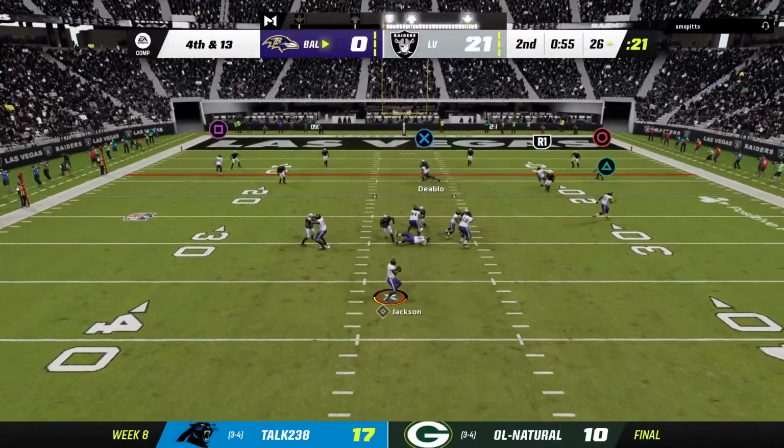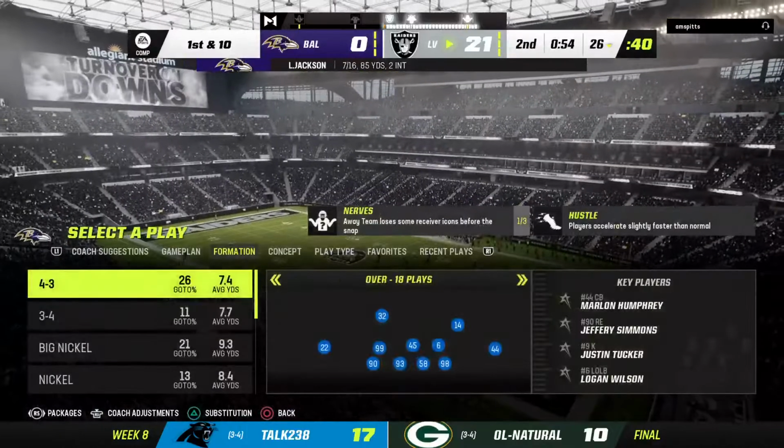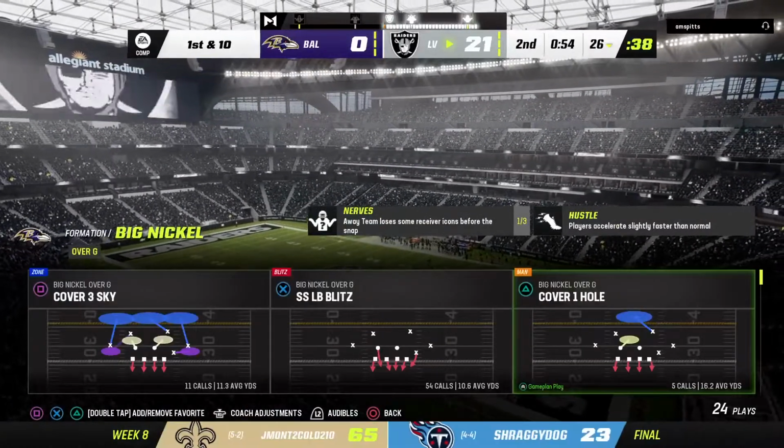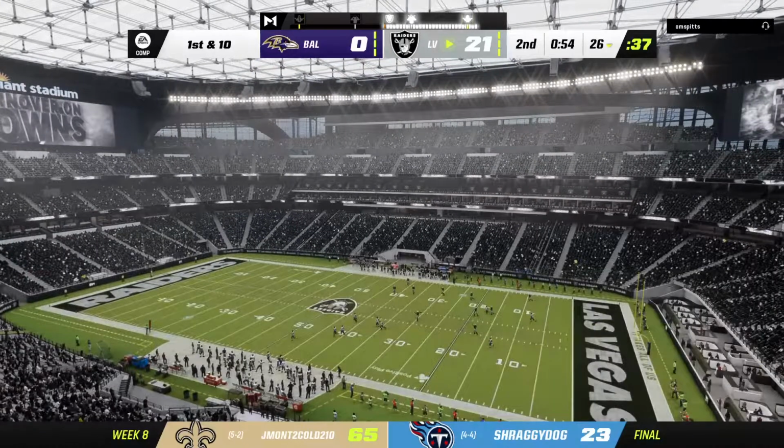They're going on fourth down. It's Jackson. And it's incomplete. They cannot convert, and they turn it over. The Ravens go for it, but come up empty. And the Raider D, they get the football back.